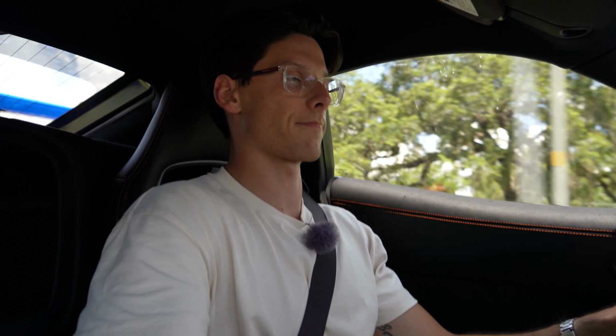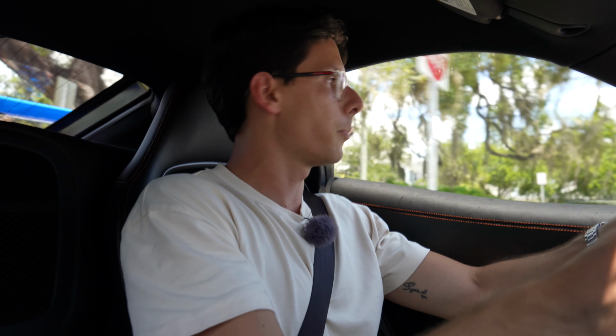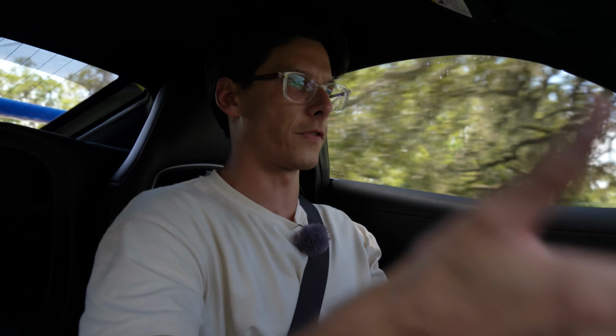Speaking of crashing, Dodge Vipers are sort of known for being a bit of a handful, but I would say this newer version is not as much so. It has more driver aids. You know, the old Vipers, no traction control, first gear.